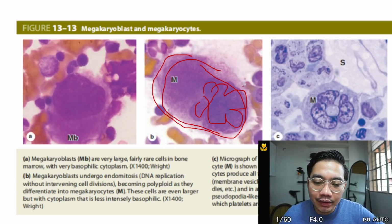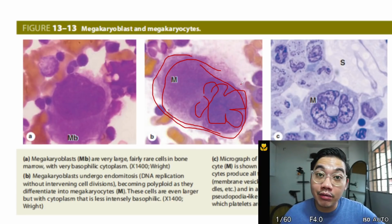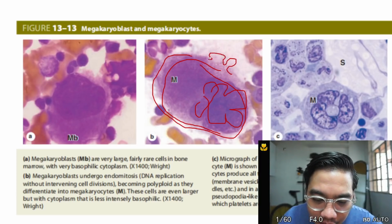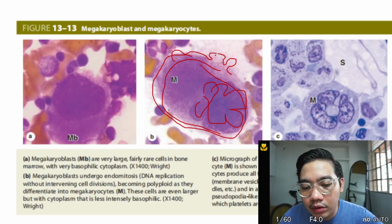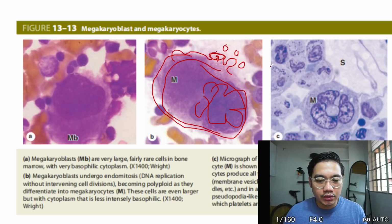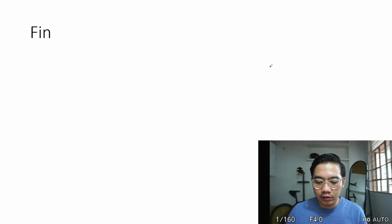So, this megakaryocyte is not seen in circulation. It has budding in its cytoplasm. And in those buds, it will fill up with granules and compounds for clotting, no? And then eventually, it will just bud off. That's your platelets. They are just cytoplasmic processes or projections from your megakaryocyte, no? So that's all.